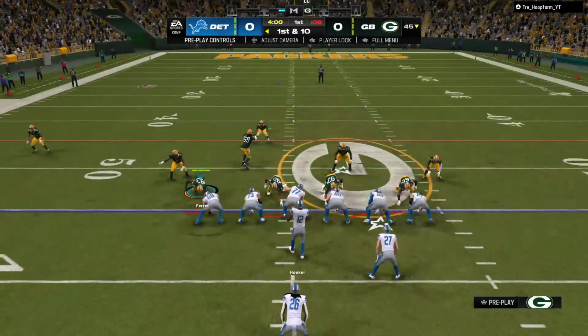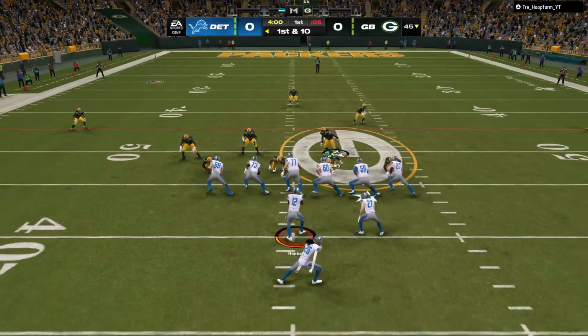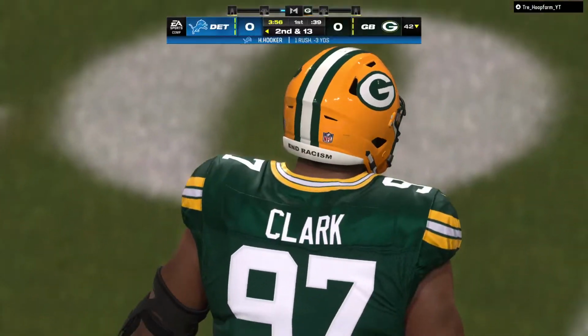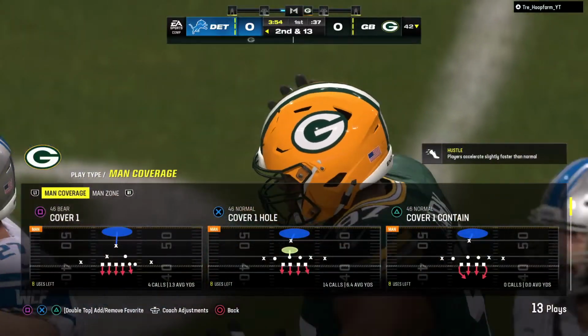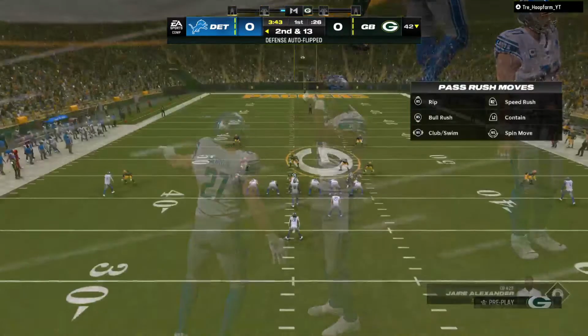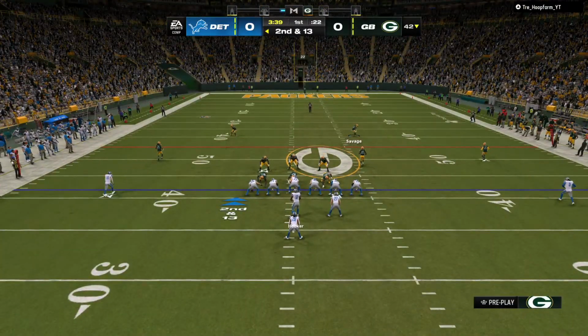They've got good starting field position as they come up here, 1st and 10 at the 45. They'll start by running the option to the right. And no pitch there and no chance either as he's brought down behind the line of scrimmage. Big Kenny Clark that time pushing upfield to make the tackle for loss.